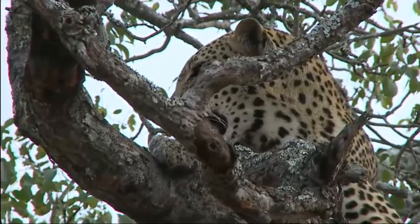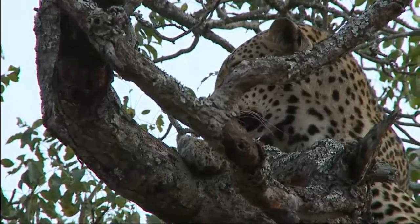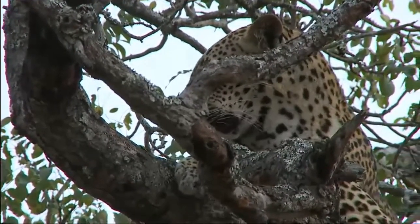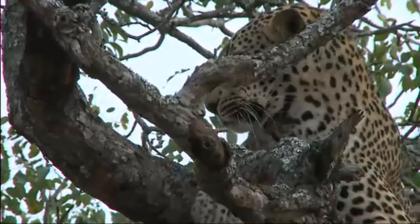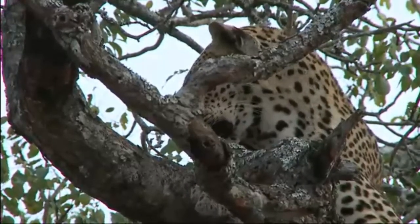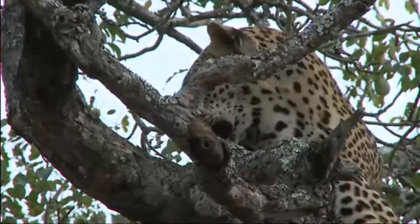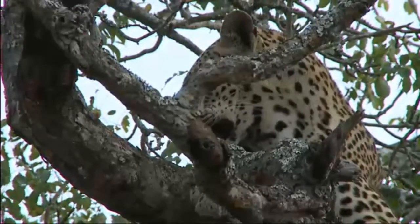Out that if he gets mobile. So there we have what looks like a young male leopard on the top of a marula tree. He's got some branches in front of his face. I will move the vehicle in a little bit.